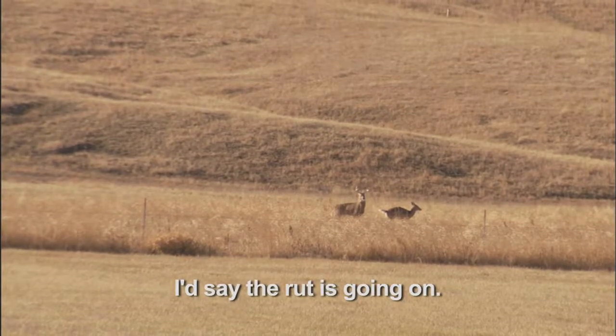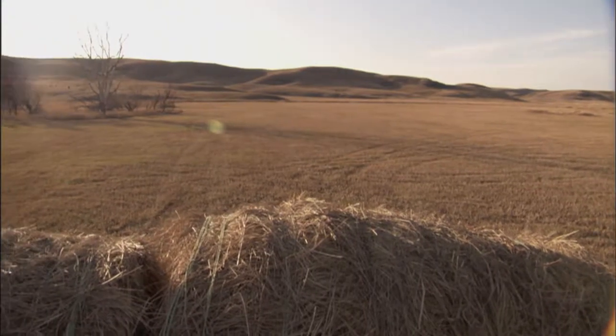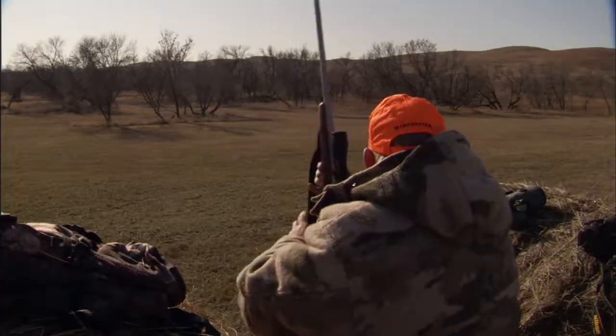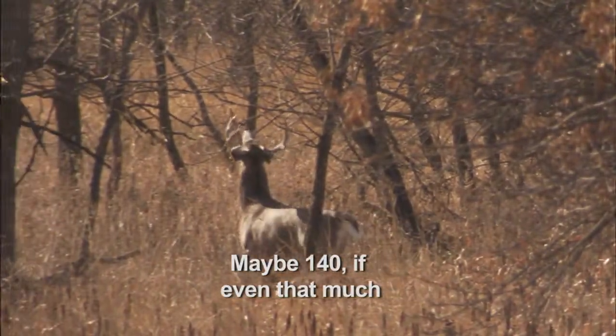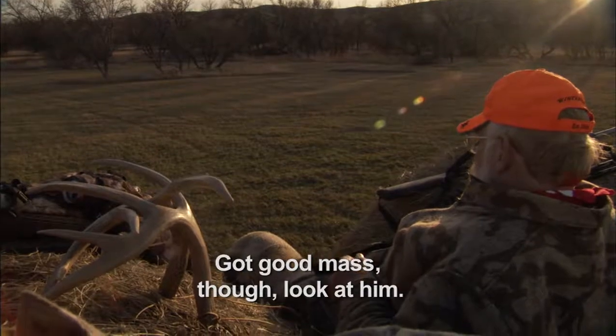I'd say the rut is going on. It's starting to get a little bit later in the afternoon, and I decided to see what would happen if I'd rattle the horn. So I start rattling, and sure enough, here in the distance is a really nice young 10-point buck. Damn, he's got a split brow, that's right. Maybe 140 if it's that much, 130. Good mass though, look at him.